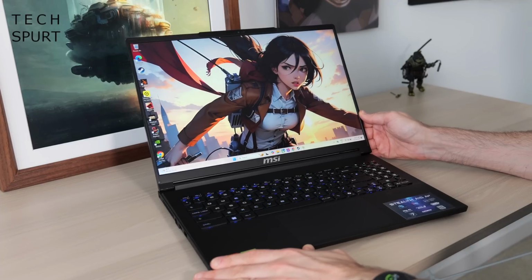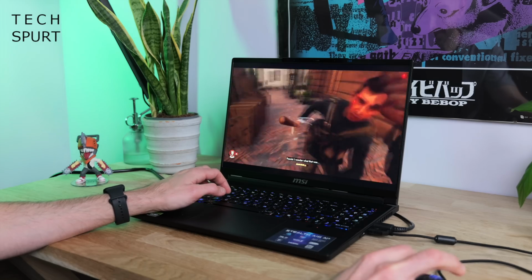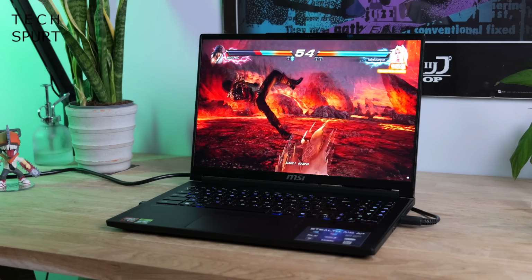Hello, I'm Chris from TechSpert, and today we're having a good hard squint at the fresh new MSI Stealth A16. A gaming laptop powered by one of AMD's beefiest chipsets that's packed to the armpits with proper clever AI type shenanigans, so there's nothing it can't do.